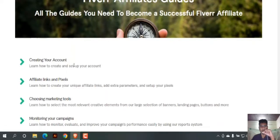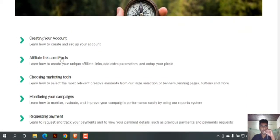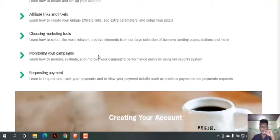Learn how to create and set up your account. Affiliate links and pixel setup: create your unique affiliate link and extra parameters and set up your pixel. Choosing marketing tools: how to select the most relevant creative elements from our large selection of banners, landing pages, buttons and more. Monitoring your campaign: learn how to monitor, evaluate and improve your campaign's performance easily by using our report system. Requesting payments: learn to request, track your payment and view your payment details such as previous payments and payment requests.